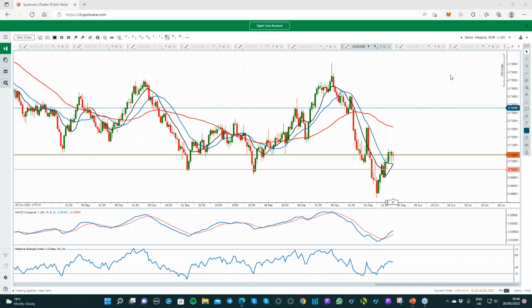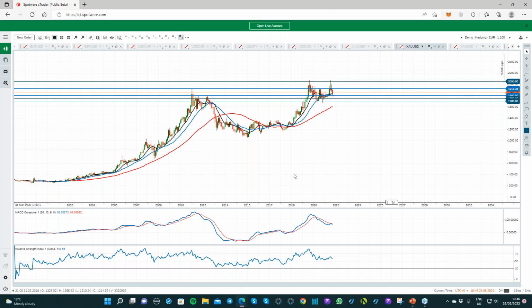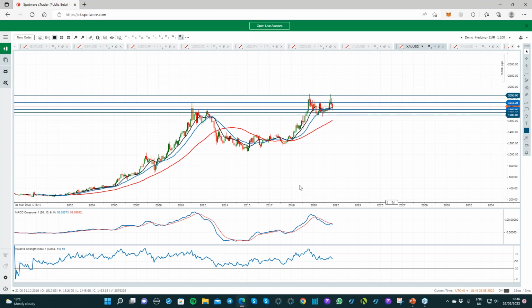So now looking at the precious metals in just the last 15 minutes that we've got. So going back to the earlier question about gold and where do I believe it is headed, it's an excellent question. Now, fundamentally, there is a strong case for gold to continue upwards.